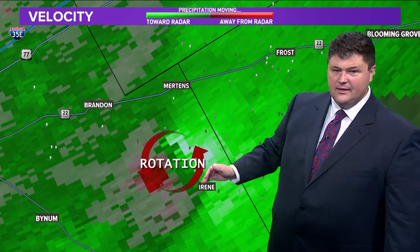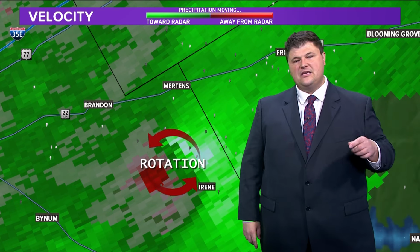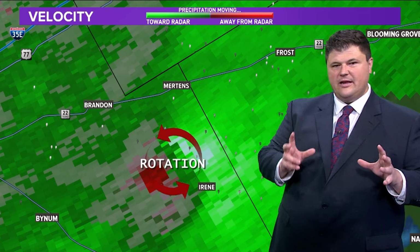But there's that new circulation that we're watching here, somewhere between this. So here again, we've been talking about the same area because these rotations keep moving near the same areas, and it's essentially just south of 22. And there's Irene right there. This is not tornado warned yet. We're going to keep an eye on it, but we're going to go back to the northeast because we have those little areas of rotation.